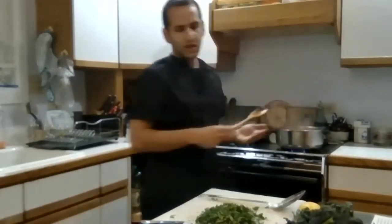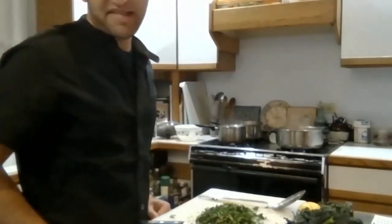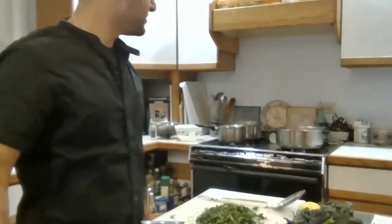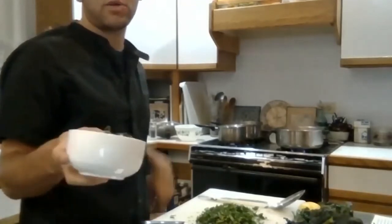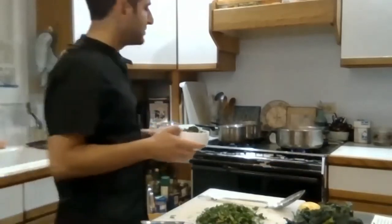And at this point, they've probably been going for about 15, 20 minutes, probably 20 minutes. So that's kind of the time that we want to add. If you have stems from your broccoli rabe or kale or chard or whatever you're using, you can go ahead and add those in.